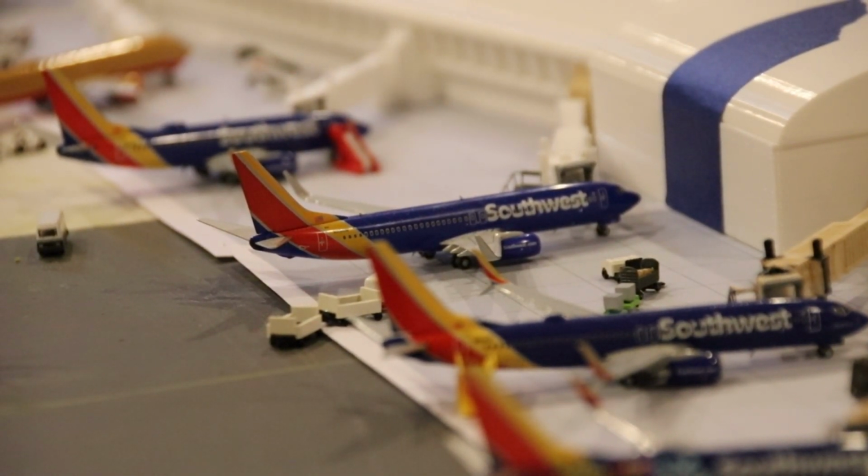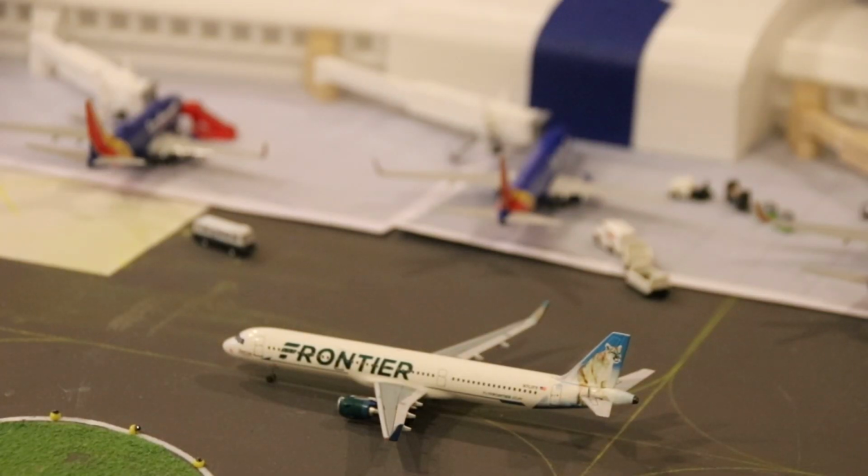For a different airline, we have a Frontier Airlines Airbus A321 taxiing to the runway for a flight out to Orlando MCO. Usually Frontier does not operate A321s, however, for the viewer's sake, with all these Southwest Airlines aircraft, I decided to include a different aircraft for this airport update.